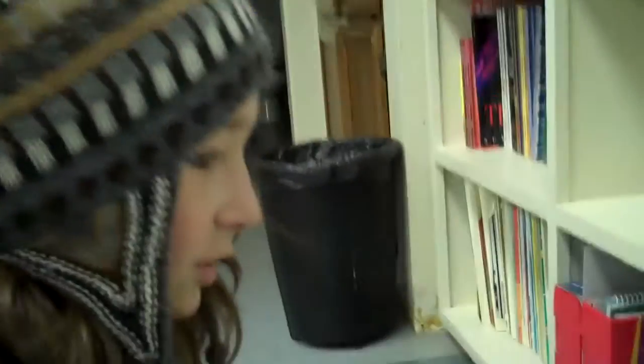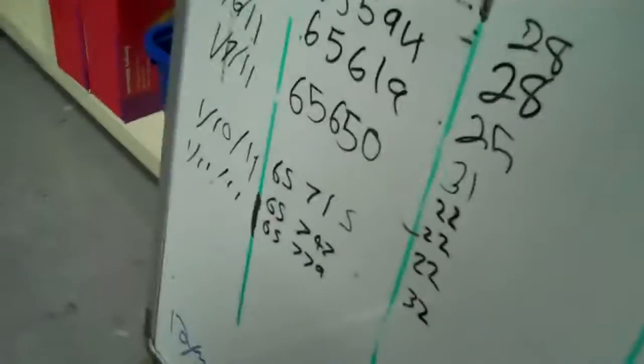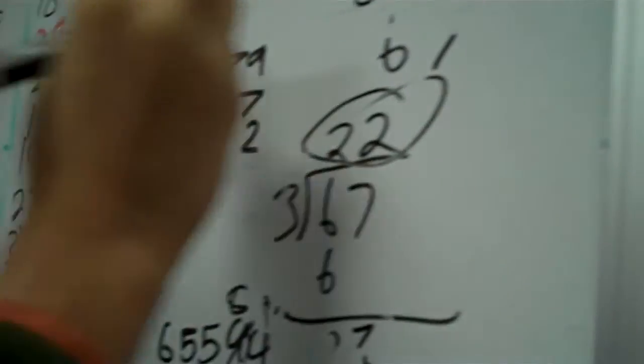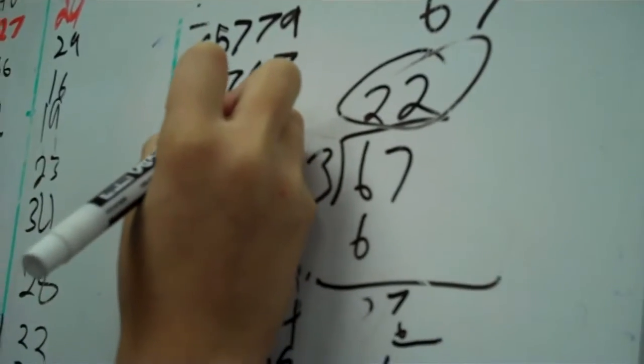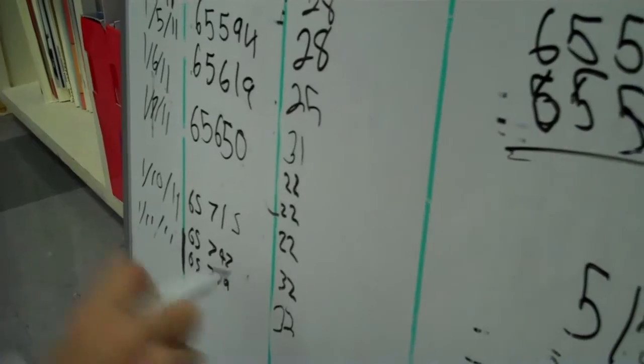So we have 13. We want to go outside to the meter and record the actual usage. It said this time 65779 kilowatt hours. So now I have to take today's minus yesterday's, which was 65747. So take 9 minus 7 is 2, 7 minus 4 is 3, and 0, 0, 0. So we used 32. So I put 32 right here.